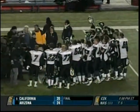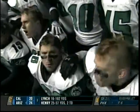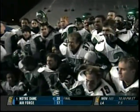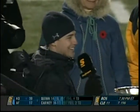I'll let them take it. The Saskatchewan Huskies, Hardy Cup champions 2006, as they defeat the Manitoba Bisons today. How did that look up there, guys? Pretty good?